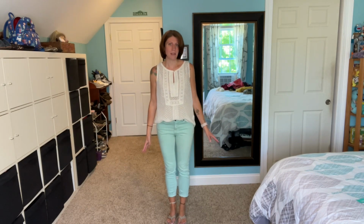So I'll back up so you can see the whole thing. I just don't know how I feel about the overall length of this top. So I wanted to know what you guys think about that.